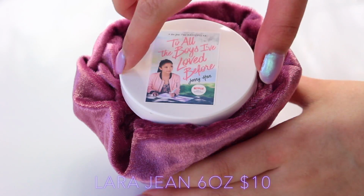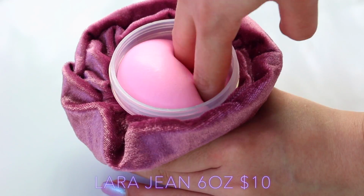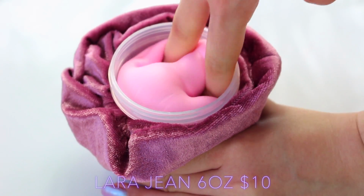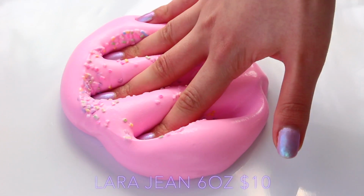When I opened Jammy Slime's package and saw Lara Jean in there, I was so excited. I loved all the boys I loved before, as I know many of you guys do, and this is based off the movie, as it comes with a scrunchie. If you guys know the plot, you'll know why.